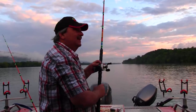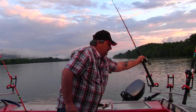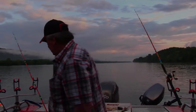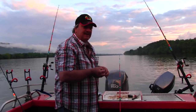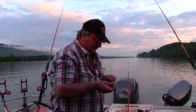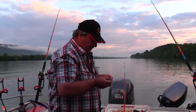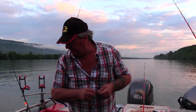A lot of times at night, they'll leave these holes and go up in their feeding areas. And that's what I'm hoping to find tonight. So stay tuned. We came through a pretty nice storm, but we got to our destination here and it seemed to be calm. A little bit of sun shining over there. And the weatherman says it's just supposed to be partly cloudy tonight from here on out. So hopefully we don't get wet, but we've got this top, so I think we're going to be all right.